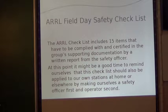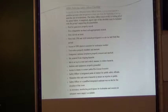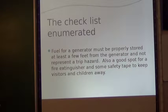At this point, it might be a good time to remind ourselves that this checklist should also be applied in your home stations or elsewhere by making ourselves a safety officer first and operator second. This is the checklist. Long, arduous. Let's take it one by one.